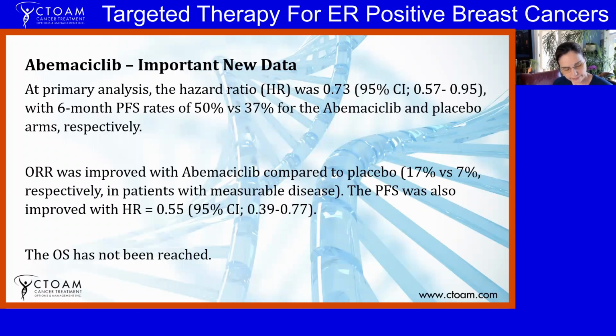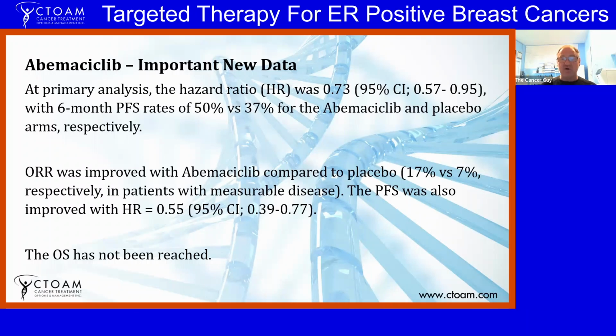So in this study, the hazard ratio basically tells you whether something is going to be positive or negative. A hazard ratio of less than 1 means that there is a benefit from the drug. A hazard ratio above 1 means there's no benefit from the drug. In fact, it's worse. And so the lower you go below 1, the better the drug. For this particular case, a hazard ratio of 0.73 is comparable to a 27% reduction in risk. So you take 1 minus 0.73 and you get 0.27, times 100 is 27%. So that's how you use these hazard ratios.